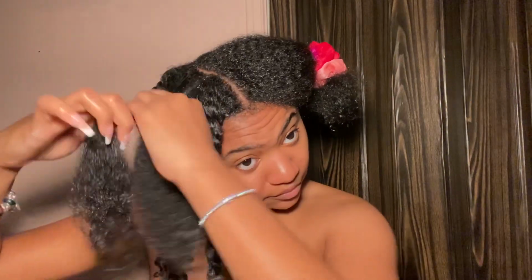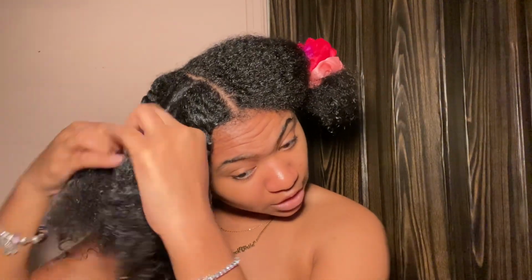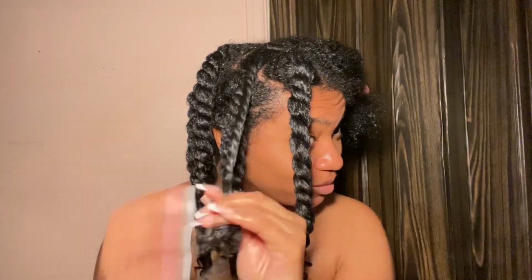Y'all, look at how shiny my hair is. It's really coming along nicely. Alright, y'all. So I will come back when my hair is all done and finished and twisted up, and I will chop it up with y'all. But so far, so freaking good. So yeah. Try the ends, make them real curly. Bam. Look at that. Alright. I'm gonna come back.